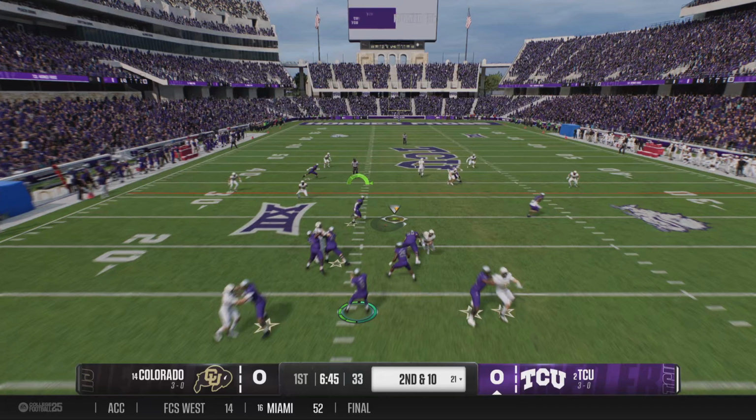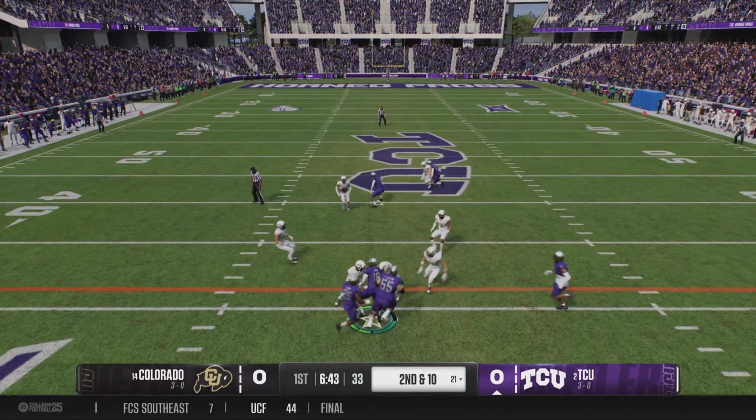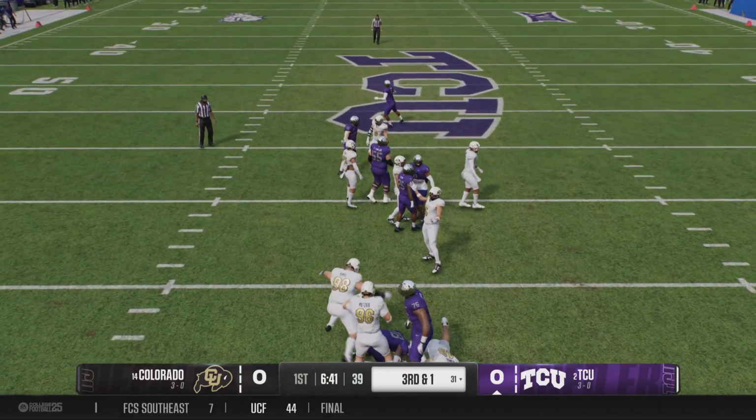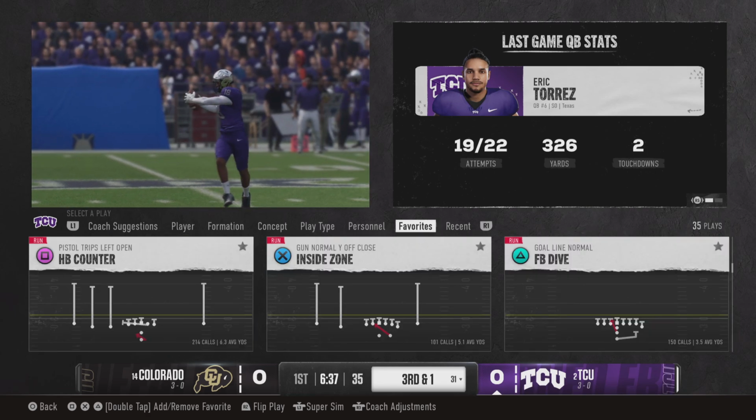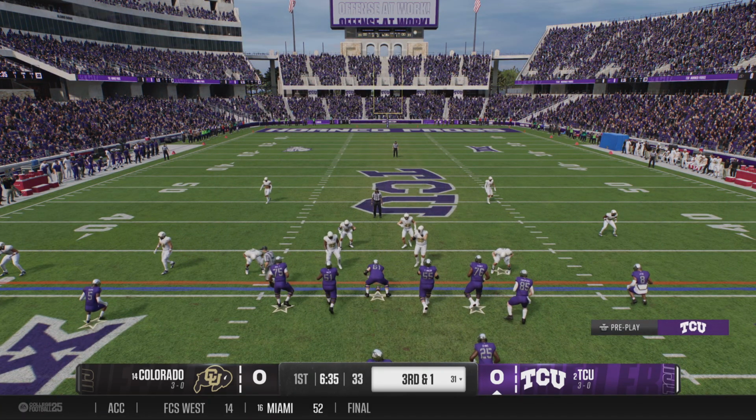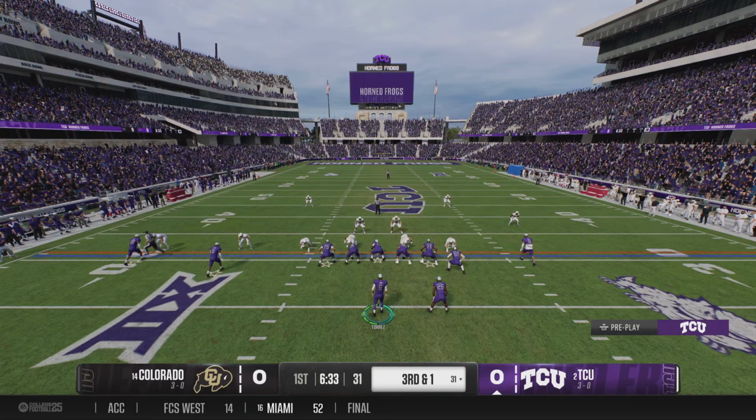It's 2nd and 10. He's got it down the middle. And it'll be a pickup of 9. They're facing a 3rd and 1. This is the kind of game, a top 25 matchup in the early season, that you look for when you're trying to build your resume.